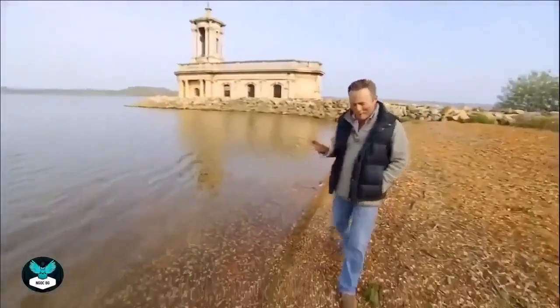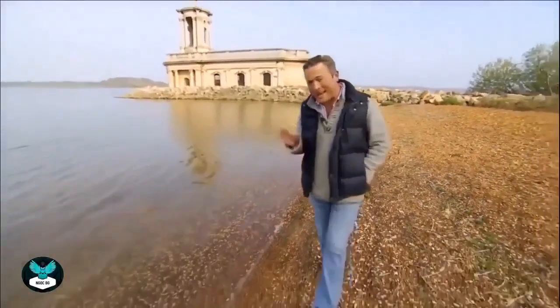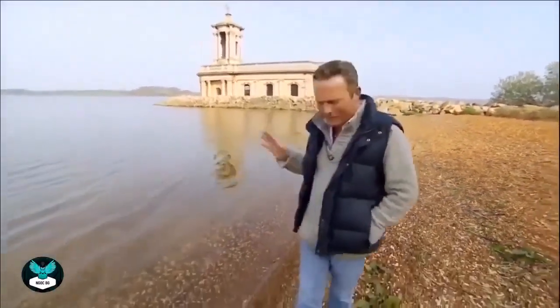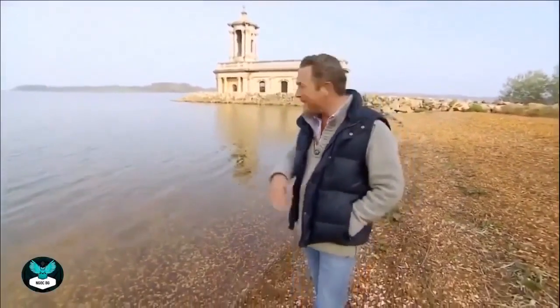Well, today we're in Rutland, and it's perhaps no surprise that we've never been here before because this is England's smallest county. But in the centre of it is this lot, Rutland Water, an enormous reservoir built in 1970 to supply water to towns like Peterborough, Northampton and Milton Keynes. It's so big, there are 160 billion litres of the stuff in here.